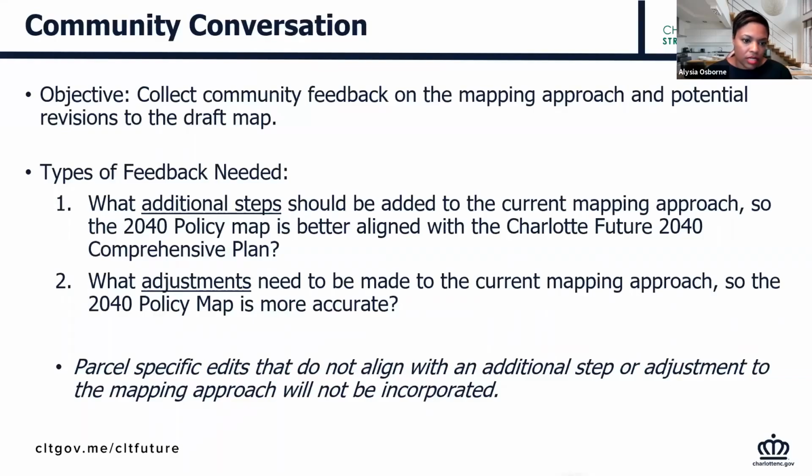So this is the part of the conversation, the presentation, where we want to hear from you. Here's the type of feedback that we really need. And I know you guys are anxious to hop in and share your ideas. What additional steps should be added to the current mapping approach so we make the map better, aligned with the goals of the community plan? So thinking from a systems standpoint, how can we make the map better? Are there some things that we're missing, some considerations that we need to think about? We want to hear from you about that. What adjustments need to be made to the current mapping approach so the map is more accurate? So we'll want to hear from you, and we have a couple of ways Maria will help us to navigate that.